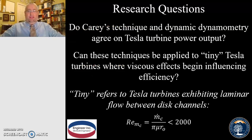So for this research, I wanted to answer a couple of research questions. The most pressing one is, do Carey's technique and dynamic dynamometry agree on what should be the Tesla turbine output power? And can these techniques be applied to tiny Tesla turbines where the viscous effects begin influencing and increasing the efficiency? And for me, tiny refers to Tesla turbines exhibiting laminar flow between the disk channels.